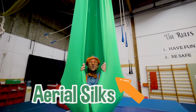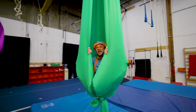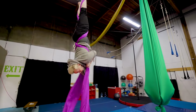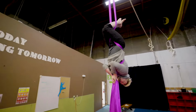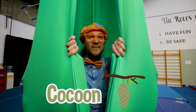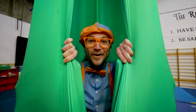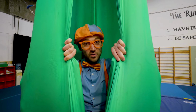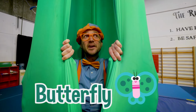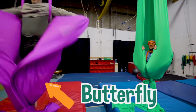These are called aerial silks. Whoa, they're so cool. Yeah, and I am in a green silk and Max is on a purple silk. Whoa, check it out. It's like I'm in a cocoon. Whoa! Yeah. Can you think of an insect that hangs out in a cocoon? Yeah, they start as a normal insect, then they go in a cocoon, they go through metamorphosis, and then they turn into a butterfly! Yeah! I'm a caterpillar! Whoa! Look at Max! He's the butterfly! Whoa!